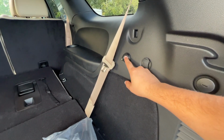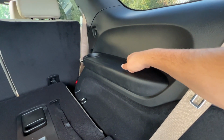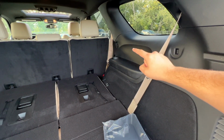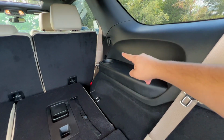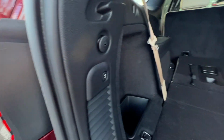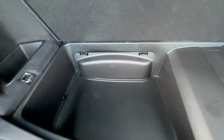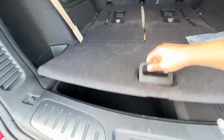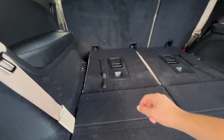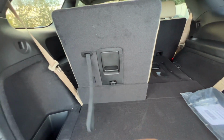And there is a 12-volt right here, and this is actually plastic, so for the people that are going to be sitting back here, the armrest is not going to be that comfortable. There is a bottle holder on the right and one on the left, and that's how you close the lift gate. And in the bottom there is a nice deep storage place, and that's where the jack is. And the spare tire is actually located underneath the SUV. Let's go ahead and bring those seats up to see the space back here with the seats up.